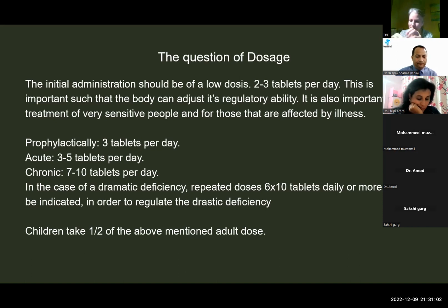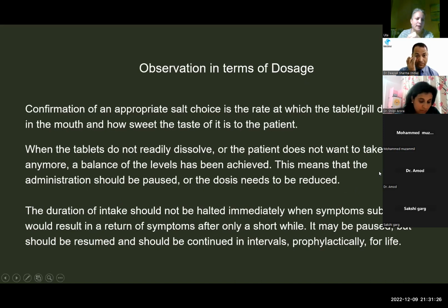So a rule of thumb is in an acute case, 1 tablet or pill every 5 to 10 minutes until symptoms improve. And in the chronic, we're talking 1 to 2 tablets, 3 to 6 times a day. But there are other modes of dosage, which I will refer to a little bit later in the presentation, where they become relevant. Now, observation plays a very important role when we talk of dosage, not only in the confirmation of an appropriate salt, but also in the way it is administered and the duration of intake.